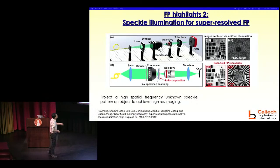Now this next one has to do with the fact that instead of illuminating the sample with plain illumination, Guan Zhang, who by the way was one of the key inventors and players in my group when we developed the FPM about a decade ago, then went on to start his own group. He was able to show that you can impose a speckle pattern on the sample, and use the high spatial frequency components within that speckle to collect things in a Fourier typography way, and then figure out not only the speckle pattern itself, but also a high resolution image of the object at the end of the day.